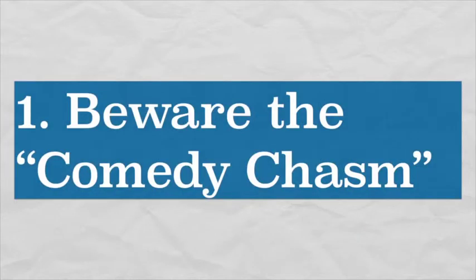If we can't see these, we can't perceive them, and we can't effectively connect and bond with the speaker on stage. So please, make sure you sort out the sight lines and get some big screens up for those at the back. So there are my 5 tips for setting up any room based on how the world's best comedy rooms are set up. Number 1, beware the comedy chasm.